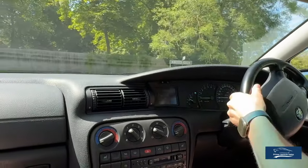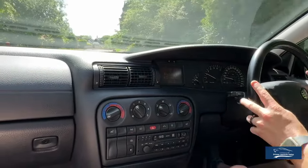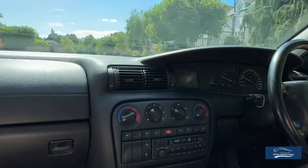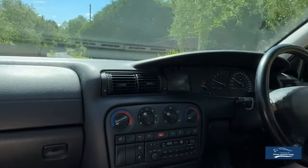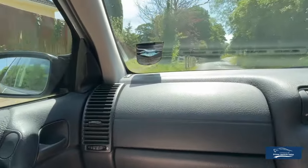And looking at the websites that you can see, there is not another car of this ilk still in existence. There are later Omegas, the facelift, which are still available, but there are none that I can find of the original earlier pre-facelift Omegas.